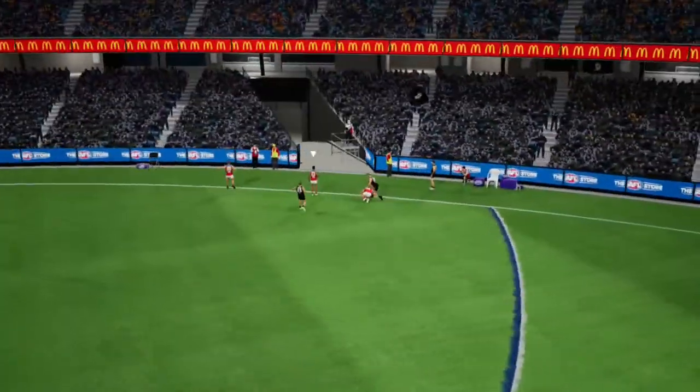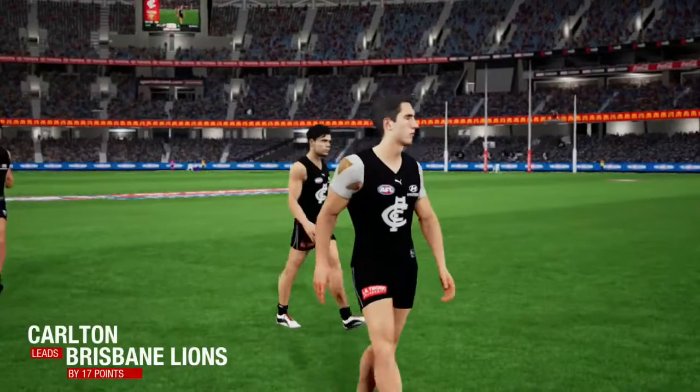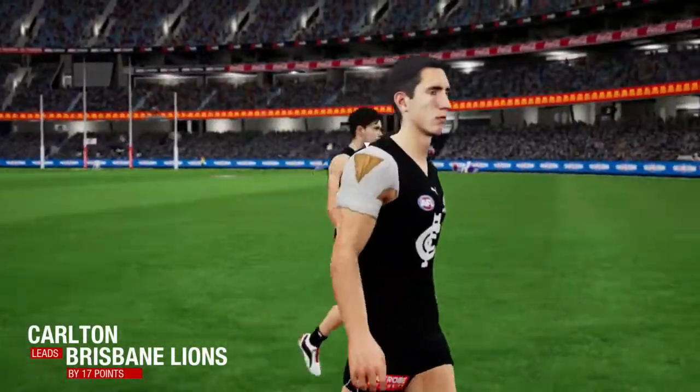You've seen a halfback, Gaz. Your thoughts? Carlton have had a solid first half and will look to show more of the same in the second.